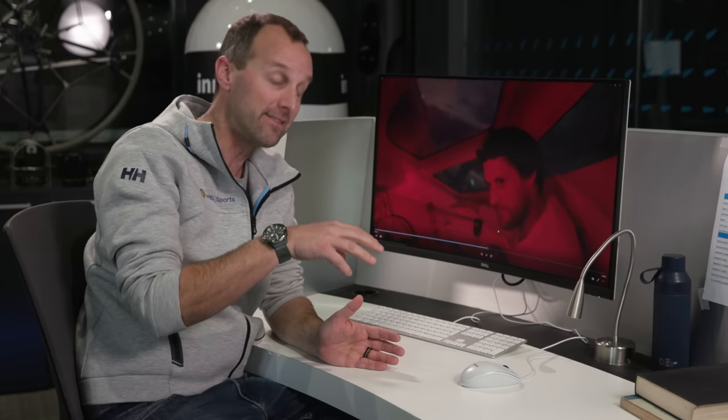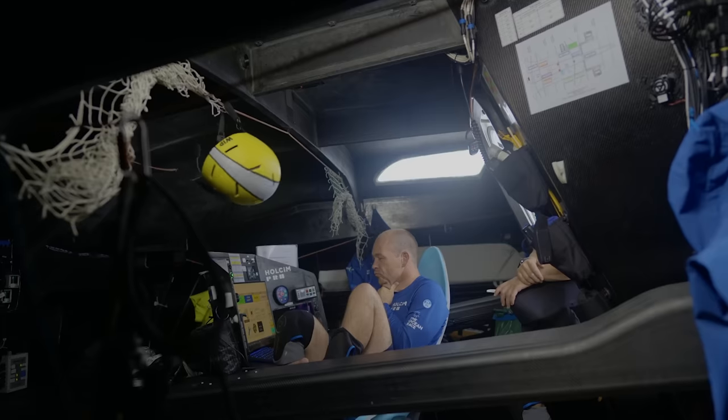Now, if indeed this is a problem with their wind sensor and that screwy data is feeding through into their pilot and they don't manage to fix it, by the time they get to Cape Town, we're going to have some very tired sailors on board Biotherm.